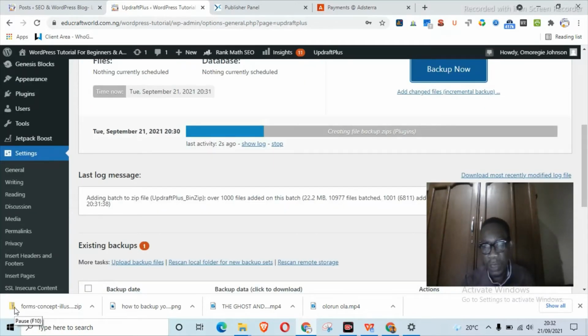So we actually need to wait for it to finish creating the backups. Once it's done with the plugins, it moves to the themes and every other part, the pages, and every other thing that needs to be backed up. Remember the window that showed up the other time, so everything that is still there is going to be backed up. So we just hold on and wait.